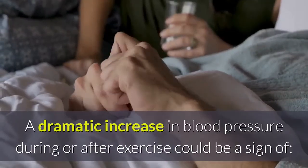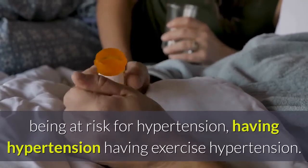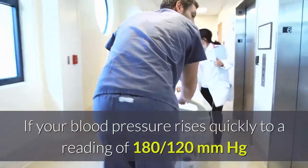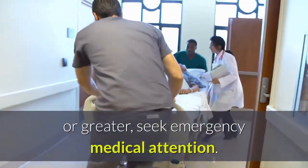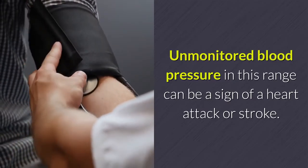A spike or drop in blood pressure during exercise can be a sign of a medical condition. A dramatic increase in blood pressure during or after exercise could be a sign of being at risk for hypertension, having exercise hypertension. If your blood pressure rises quickly to a reading of 180/120 mm Hg or greater, seek emergency medical attention. Unmonitored blood pressure in this range can be a sign of a heart attack or stroke.